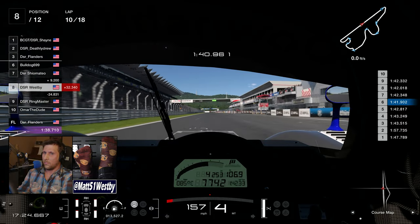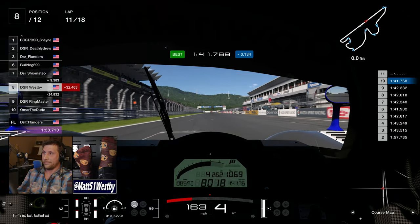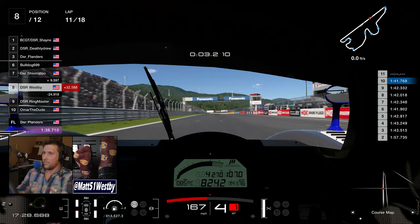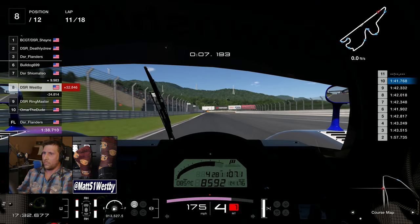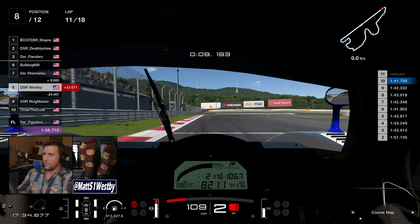I was able to dip into the 141s just a little bit, but the majority of them are 142s, and every now and again I'd go a little bit wide and get a 143 for a lap time. So I was pretty okay with that.